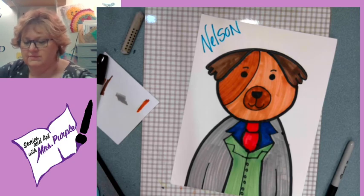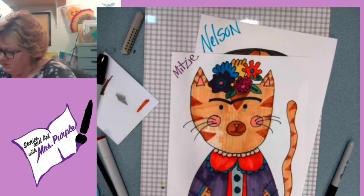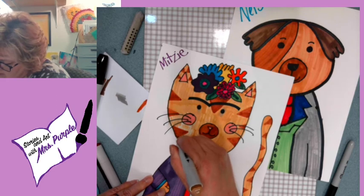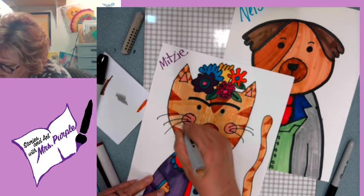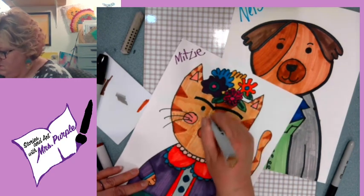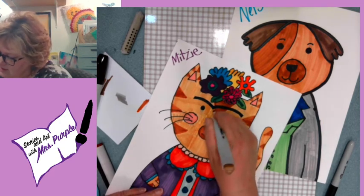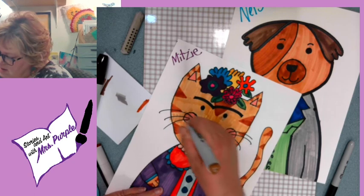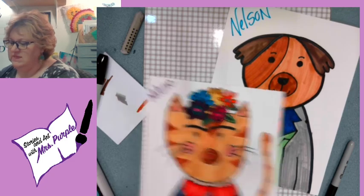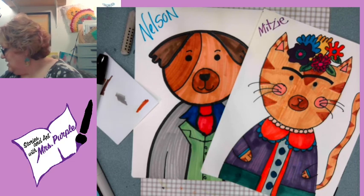And then here's Mitzi that I drew today. I'm going to try to go back and do that last space with Mitzi. Poor Mitzi. She's just not completely colored in. That's better. There we go. At least she's colored in, even though I'm not real crazy about the coloring job there, because my marker is running out. All right, so there are my pictures today of Mitzi and Nelson, because why not? You can name them whatever you want.